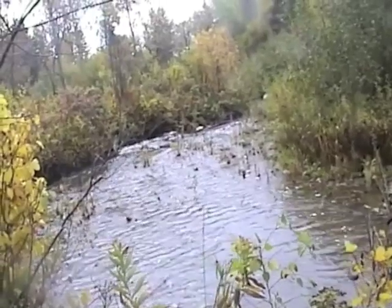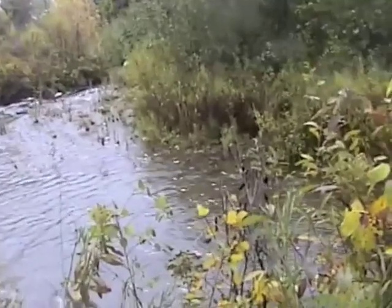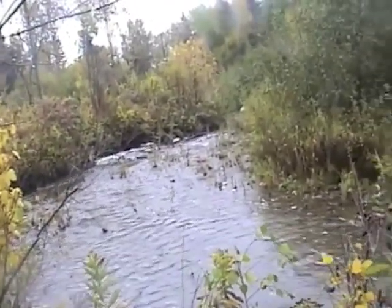Here we are a little further down the Brush Creek now. I used to cross the creek right here, but it's not going to happen today. I'm going to have to walk downstream a bit and find a logger or a beaver dam.